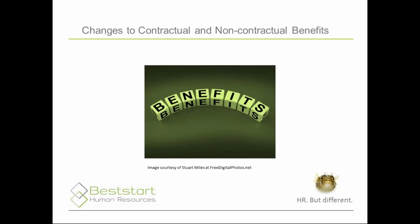So last one, quickly, to run through, which is really a subsection of the previous issue, changing terms and conditions, is really looking at employee benefits. Some employee benefits will be contractual, whether they're expressed or implied terms, and these are things like pensions, life assurance, holidays, etc. And if you wish to remove these or change the level of that benefit, then you're going to need to follow the process we've just talked about, because in effect you're changing a contractual term and condition.